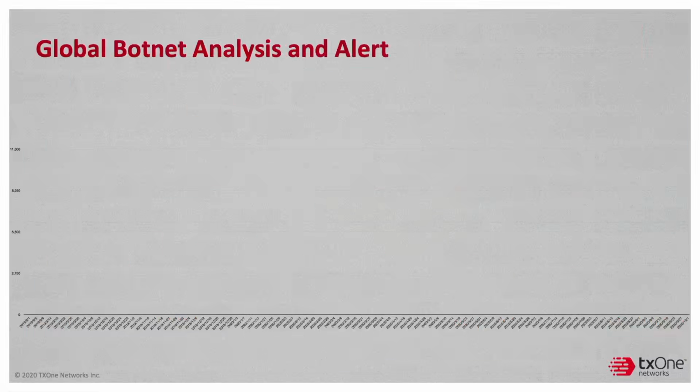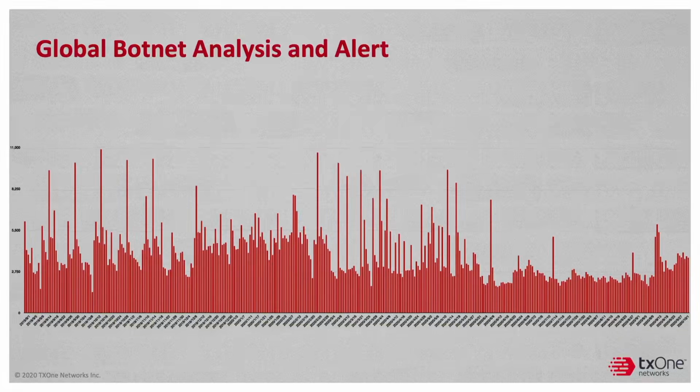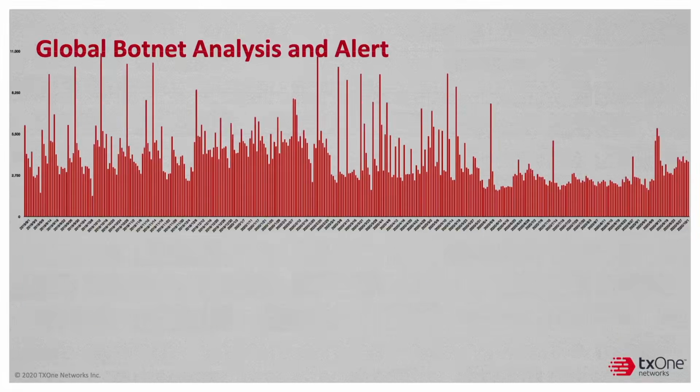Second, global botnet analysis and alert. This is the trend of botnets measured by date. Our definition is that when attacks try to spread or infect externally, we define them as part of a botnet. It shows here that those payloads are all trying to download suspicious scripts or malware from other sources in various forms, trying to carry out various proliferation or control behavior.